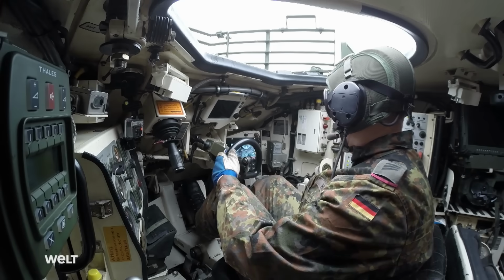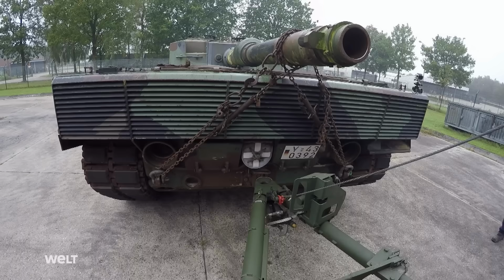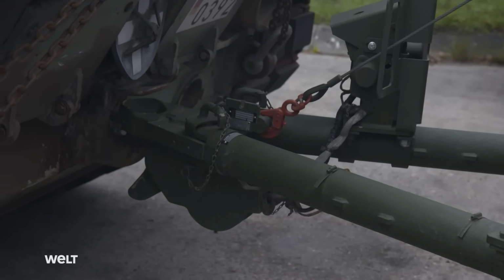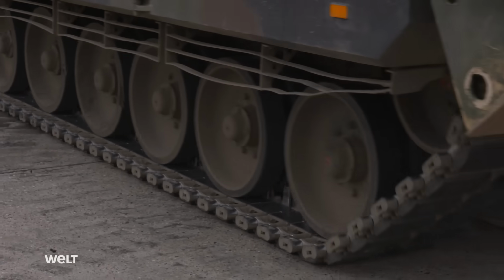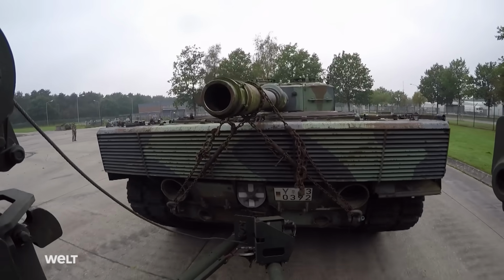The soldier in the front of the hull uses a camera to help navigate. The clevis has to be placed on the pin with care. Bullseye. After 5 minutes, the 62-ton Leopard 2 battle tank has been rescued, along with the soldiers in it. Despite enemy fire, mission accomplished.